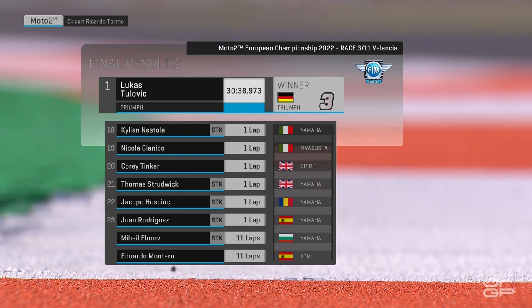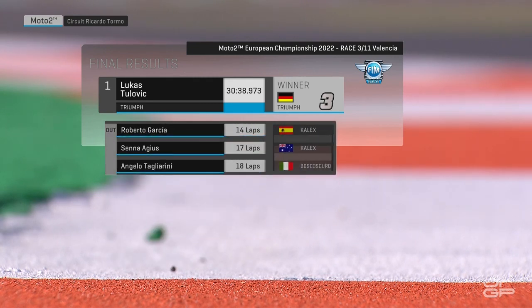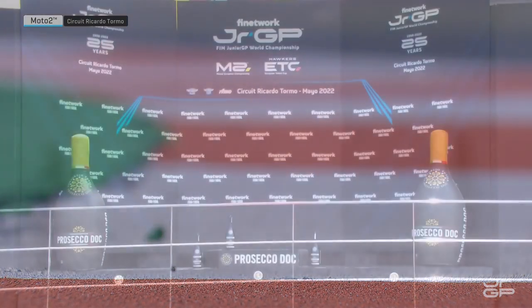Unfortunately for Florov and Eduardo Montero, they crashed out along with Senarajis and Roberto Garcia. Both of those guys going down at turn 12 to end their day in the gravel traps, but we saw them walking away all okay, hopefully. So we'll see them next time out in Barcelona.